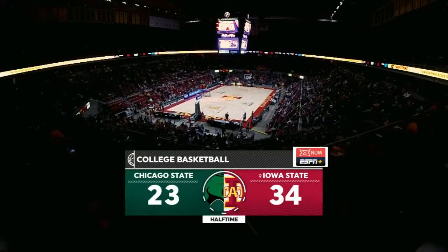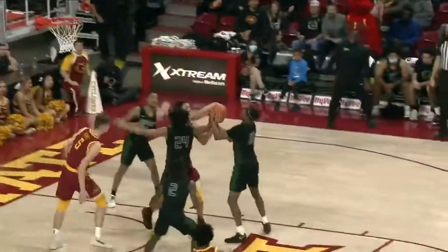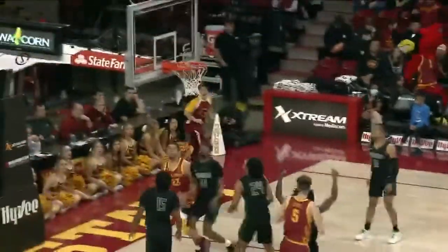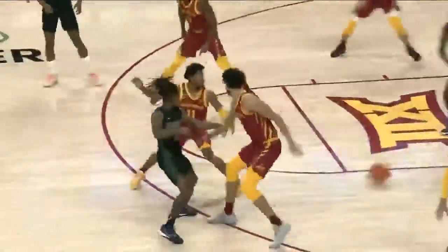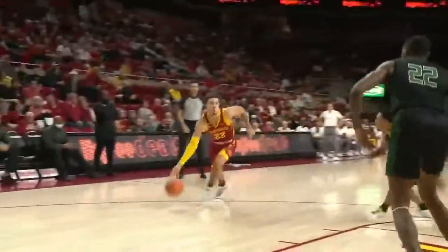Welcome back to halftime at Hilton Coliseum. Iowa State leads Chicago State out of the WAC 34-23, along with Scott Christopherson. I'm Brent Bloom, and it was a first half of runs. Iowa State took control very early. Tristan and Aruna had a big first half with 10 points. Cyclones led it 20-4 at one point in that first half.